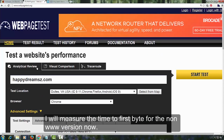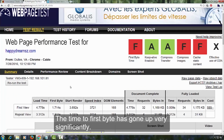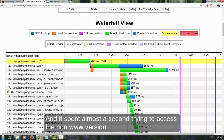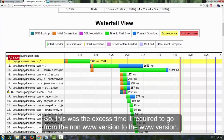I'll measure the time to first byte for the non-www version now. Here are the results for the non-www version. The time to first byte has gone up very significantly. And if we take a look at the waterfall model, you can see it first tried to access the non-www version, and it spent almost a second trying to access it. And since we have specified that the canonical URL is the one with the www, it had to go back and fetch the www version. So this was the excess time it required to go from the non-www version to the www version.